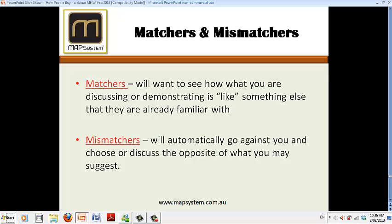So if you're sitting in front of a mismatcher, and typically if you say, oh, I think it'd be good if you looked at the fixed rate. No, I don't want a fixed rate, I want a variable. So you think, oh, okay, so we'll look at the variable. But if you give them choice, if you say, hey, we've got the option of fixed, we've got the option of variable, or we've got the option of a mix of fixed and variable, what out of those three appeals to you? You are going to absolutely win the mismatcher, because the mismatcher loves two and preferably three choices. They don't want to feel like you are telling them one choice or telling them what to do. So if you can give them choices, you'll definitely win them over.